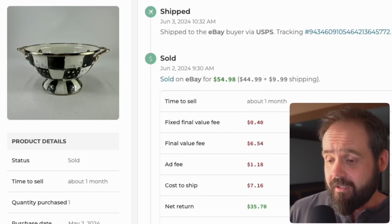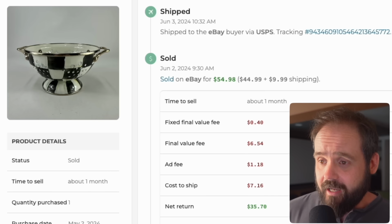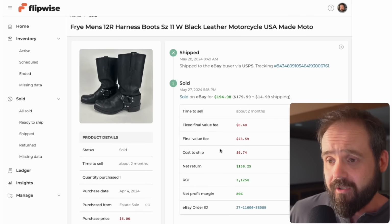For a tiny colander, we made $35.70 net return on that, an ROI of 893%. So Mackenzie Childs, keep an eye out for that brand. That leaves us with number 1 here, these Frye men's boots. I got these at an estate sale for only $5, if you can believe that.